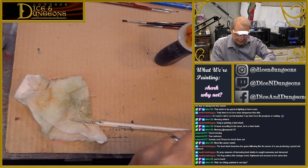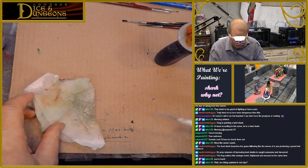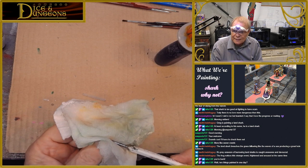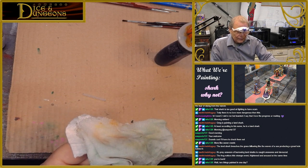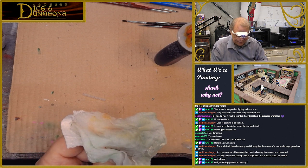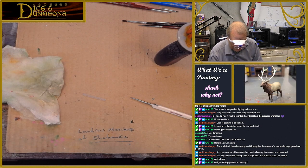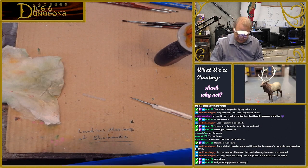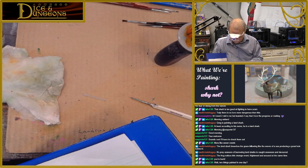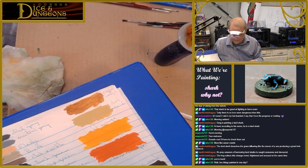Next step is to get some sort of yellow paint on the flamey horns, the flamey spikes. I have several different yellows. Let me look at the color chart again and see what we've got. We got just yellow.